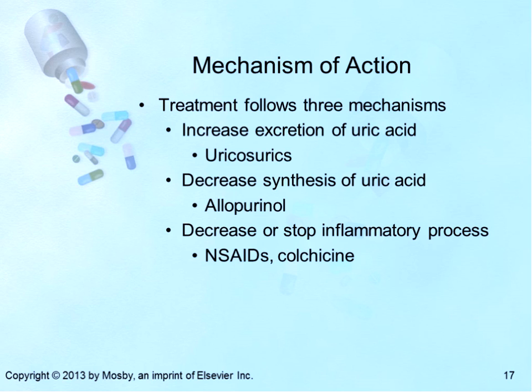Uricosuric agents such as probenecid are tubular blocking agents. They decrease serum uric acid levels by increasing urinary excretion of uric acid caused by inhibition of tubular reabsorption of urate. During this process, high concentrations of uric acid develop in the proximal renal tubules. This may predispose the patient to the development of urinary stones. For this reason, increased fluid intake is necessary, and alkalization of the urine is desirable when uricosuric therapy is initiated. Probenecid also inhibits the tubular secretion of most penicillins and cephalosporins. This increases the effectiveness of antibiotic use.